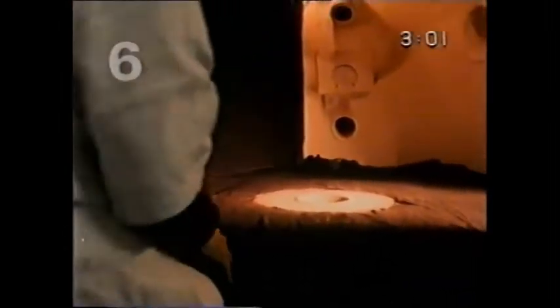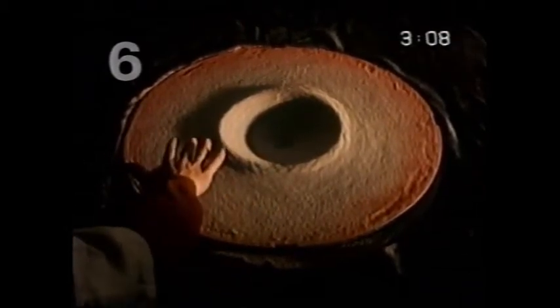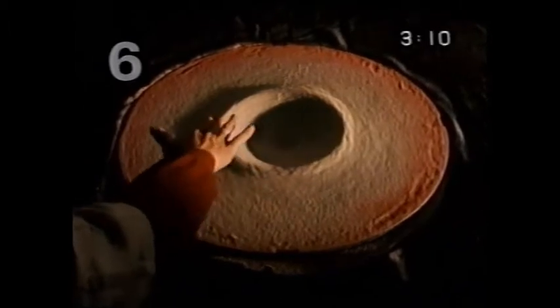Okay, that did just what we expected. Here we can see where the red tempera that we had on the surface of the target has been covered by the lighter material that was below it.